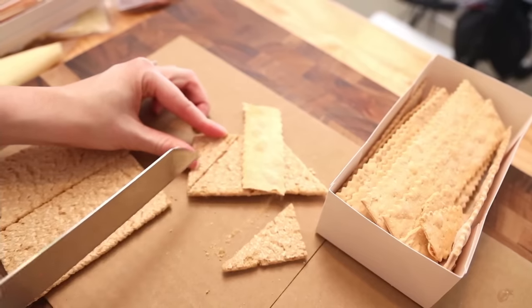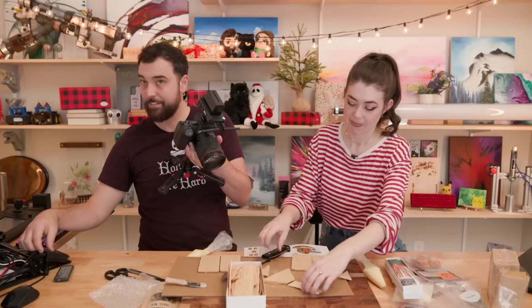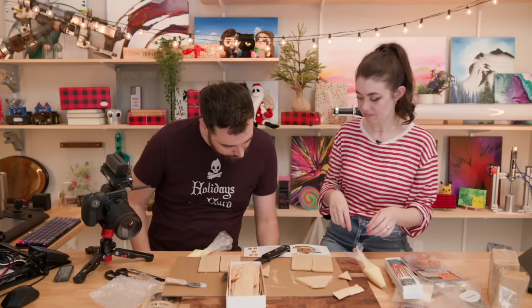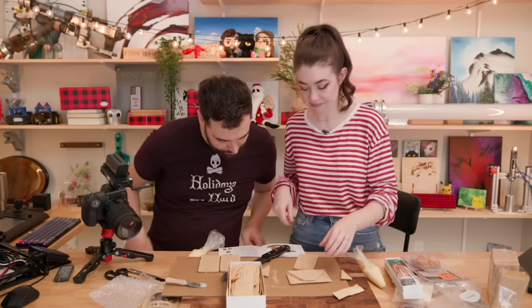These crackers are kind of like Wheat Thins. There we go. All righty. Looks great, baby. Now, I think you might need to make two of those. Yeah, so you can just layer another one of these on here. Got it. And use it as a guide.